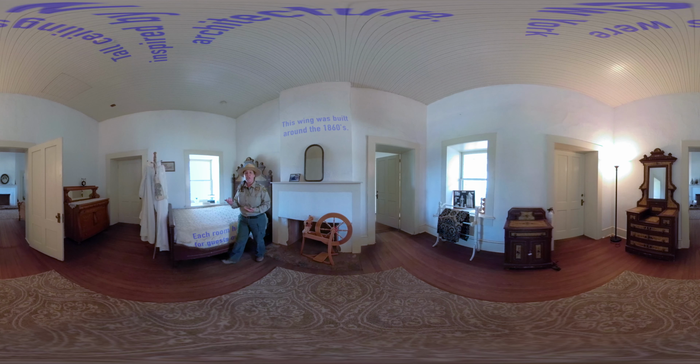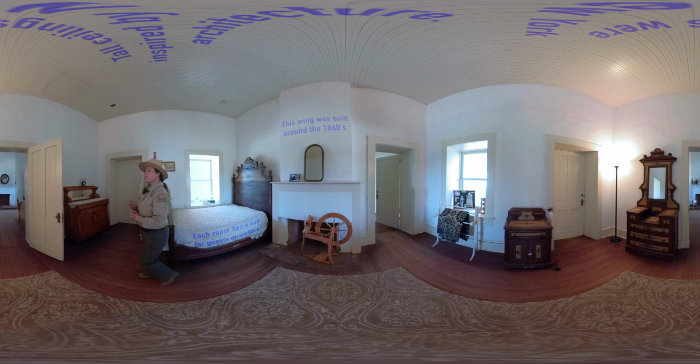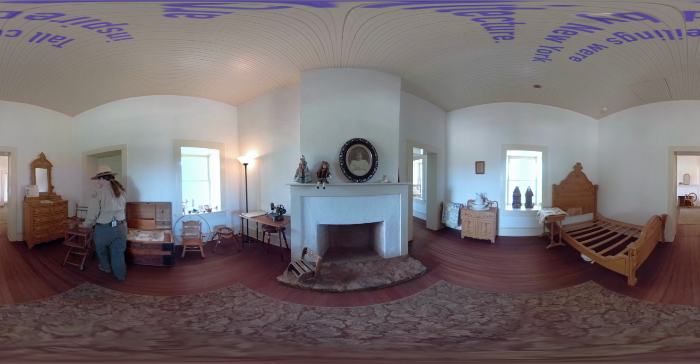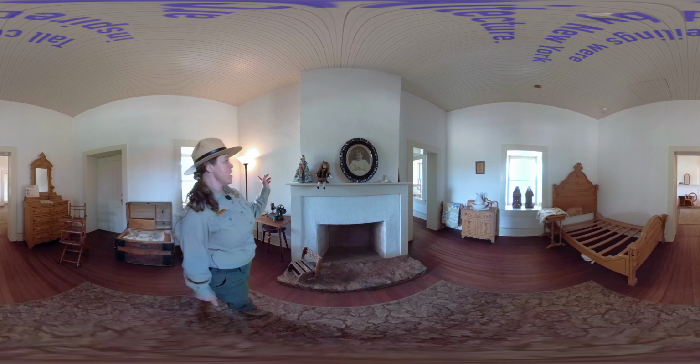The next room that we're going to go into actually deals a little bit more with family life. I really like a lot of the antiques that we have in this room. This, for instance, is something that you don't see very often. It served as both the high chair for the baby, and it could also be altered into the stroller. How cool is that?